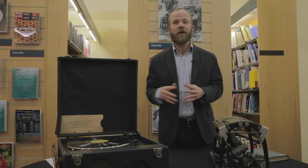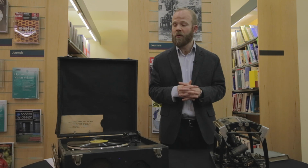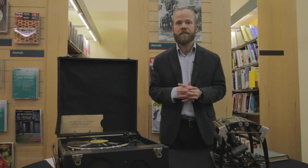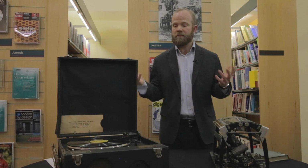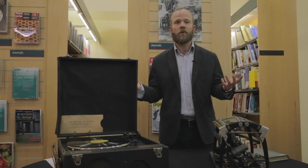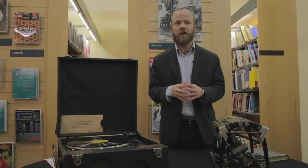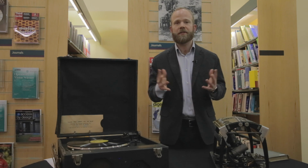So these are just a couple examples then of different reading technologies designed to help blind people over the last couple of centuries. And it's important to note that a lot of this technology is still in use today. So people are still reading Braille, using refreshable Braille displays. People are still listening to talking books using DAISY players or MP3 players.